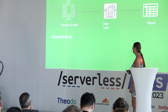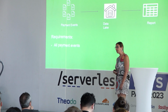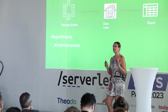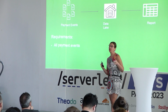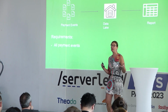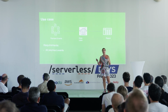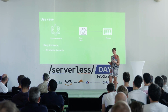Our high-level requirements: we want to send all the payment events. By that, we mean that different providers can have different shaped events with different fields sometimes, and then there's also different steps in the payment journey. So you can have an authorization event, you can have a capture event, which is actually when we take the money, or a refund event.